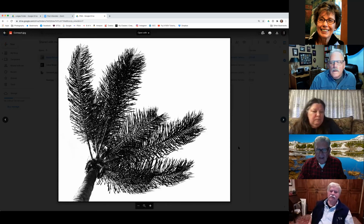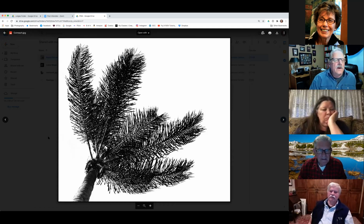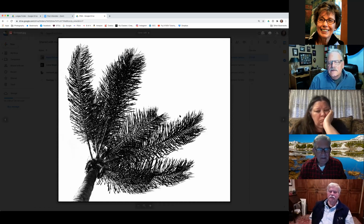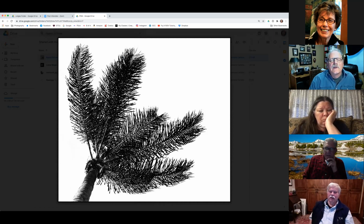Outreach. Well, this one was kind of a hard one to score. I think the composition is really good. The way they have it coming from the corner here and then flaring out, kind of surrounding the picture from one side. As far as minimalism, it's just kind of busy with all these sharp edged plant parts, the palm tree here.